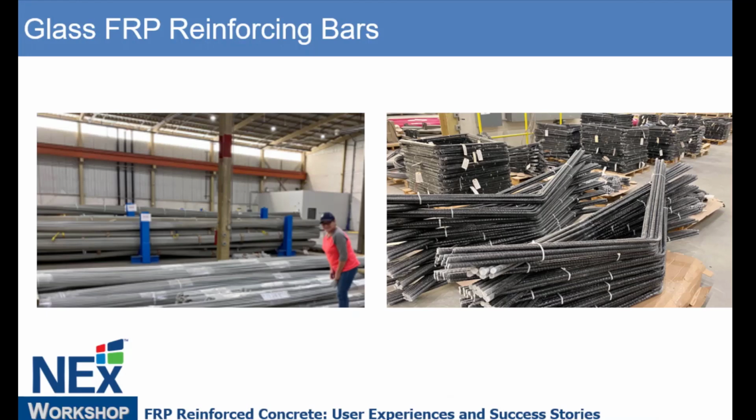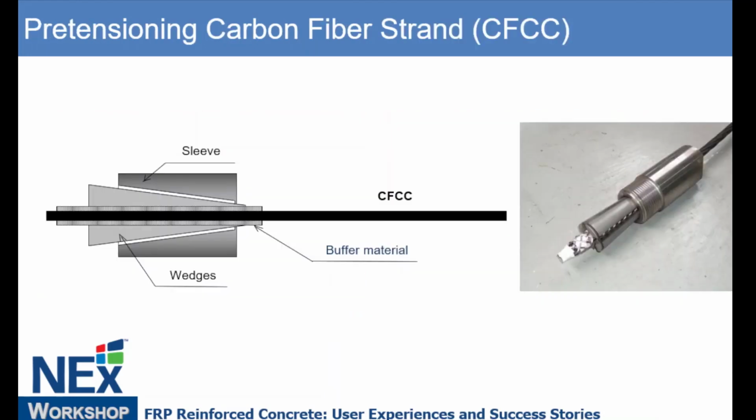In the production facility, we've got bundles of glass fiber bars stored just as you would in a steel mill with steel bars. And yes, you can bend them. You can bend bars, but again, a bit more planning and communication is required to get this done effectively and efficiently. In terms of carbon pre-stressing, you require special connections in order to stress the carbon fiber.